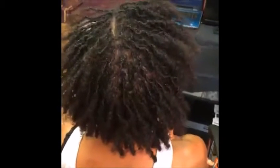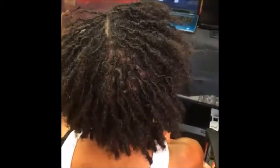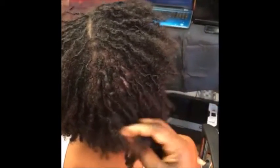As you can see, she has a little curly Q, and as time goes on, her hair starts growing out. It interlocks. I just interlock it every 4 weeks, or every 6 weeks, or every 8 weeks. So it depends on how her hair grows. This is actually her first retightening.